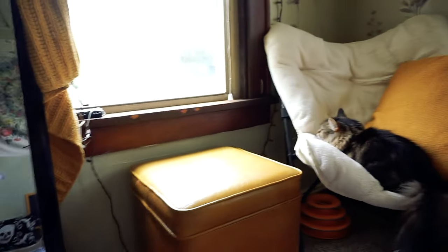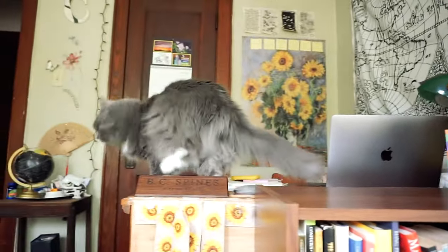But I'm really happy to be home. It was a lovely trip. We love staying in that cottage, but it's definitely nice to be back home where it's comfortable and with the cats. Got Karma sleeping here. Juliet over there.